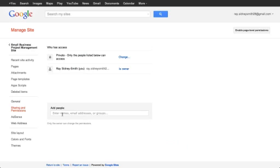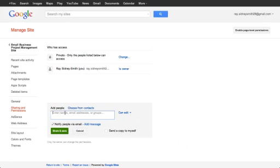Okay? And so there you can add an email address for anyone with an email address, but you particularly want to send it to people who have Google accounts. So if a person doesn't have a Google account, they'll have to create a Google account in order to be able to access this portion of the site management, whether that's editing a specific page or editing on a site-wide level.